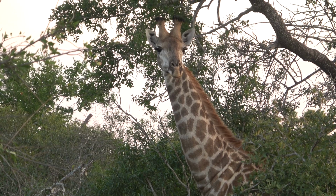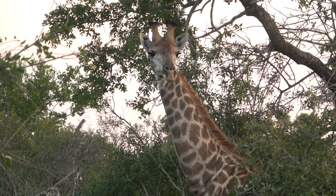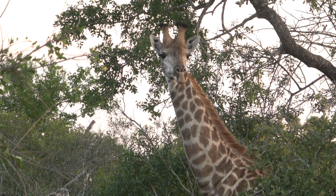Just starting to head back towards where those lions are. Bumped into these two giraffe on the road, two young males.